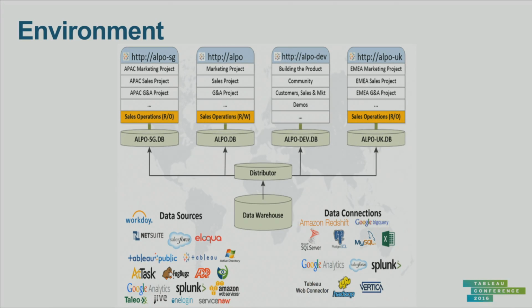We actually, I think at last count, it was 295 applications our IT department's supporting. Each one of them generates data, and as no surprise to those in the room, none of their reporting is good enough for us. And so we want to have access to that data.